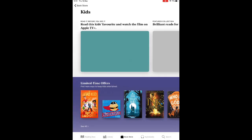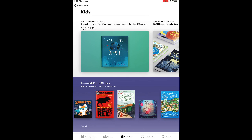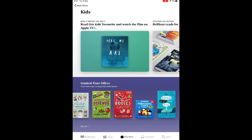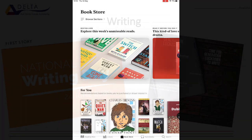Finally, another place I'd recommend looking is under the kids genre. Again, it's so important that they enjoy what they're reading. They'll be better readers if they're interested in what they're reading. So it's absolutely fine to be looking for children's books, children's specific literature, and again, there are loads on here.